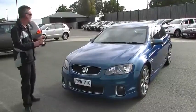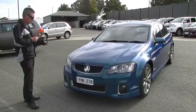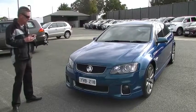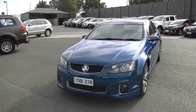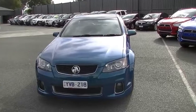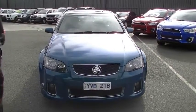My name's Mark and today I'm going to take you around a really high quality example of a 2011 Holden SSV sedan. Start at the front of the car and you notice a lot of chrome running through the front grille and the bottom of the bumper bar. We do have driving lights as standard, finished in chlorophyll, the colour that they call this car.